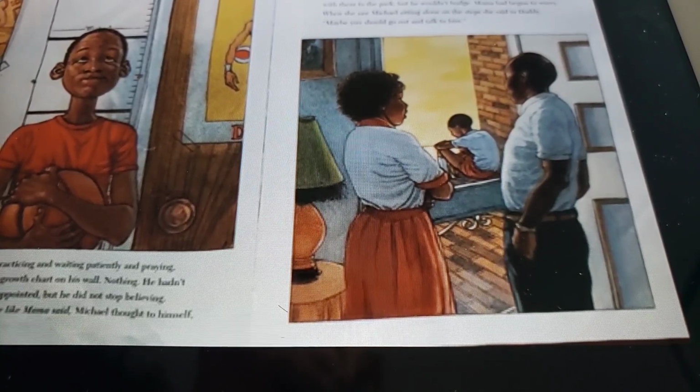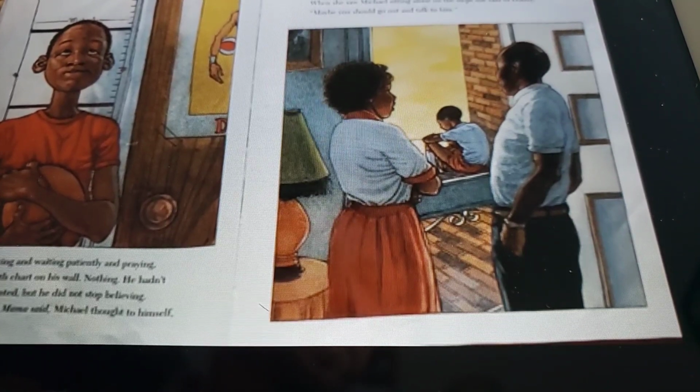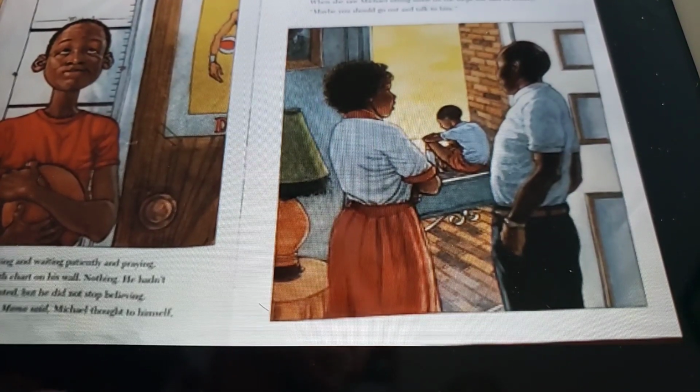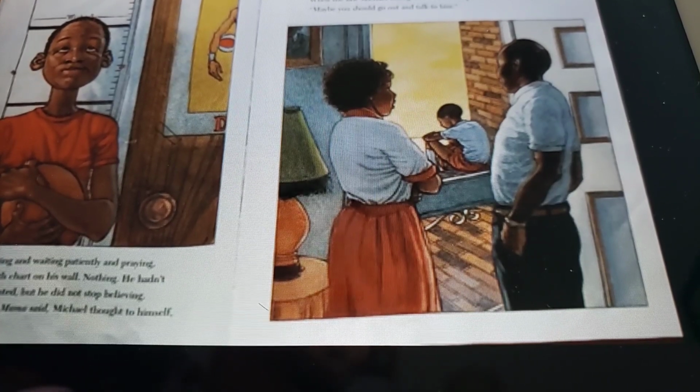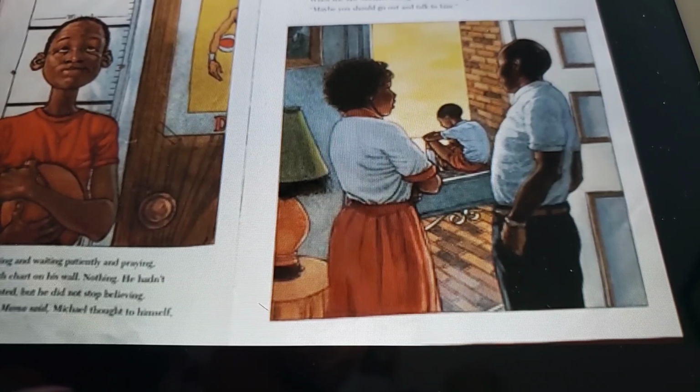2 more months of practicing went by, and still nothing. Now Michael was becoming a little sad. Not only had he not grown 1 inch, but he also missed playing basketball with Larry and Ronnie. About the only thing he didn't miss was being picked on by Mark. When the next Saturday came, his brothers tried to get Michael to go with them to the park, but he wouldn't budge. Mama had begun to worry.